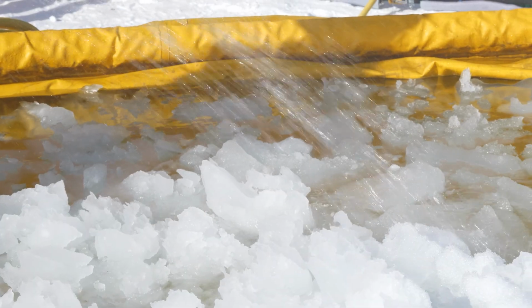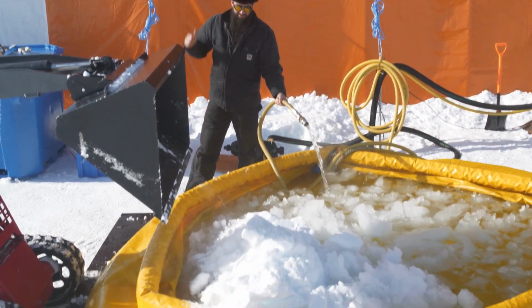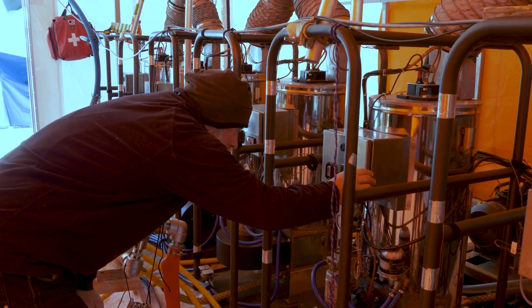We need lots of water to bore our hole through the ice shelf. At the moment we are making some water so that we can actually get our heaters up and running and circulating from our flubber tanks through our heaters. And then once we have that circulation and we know everything's working well, we can consider hot water drilling.